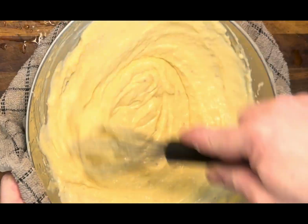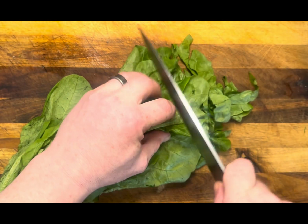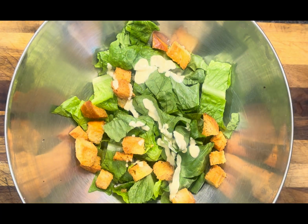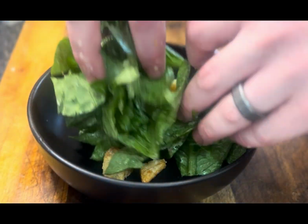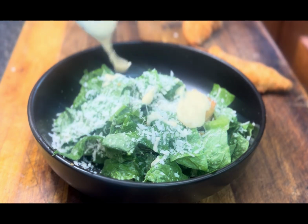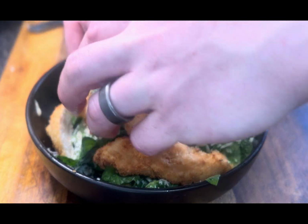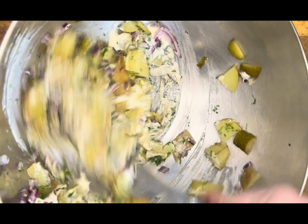I am using sunflower oil here, but you can use anything as long as it doesn't have a massive strong flavor. Then get some lettuce that suits you. I'm using cos lettuce. We're going to get some of them in there, about half our croutons, some of our dressing, mix all of that up, get that into a bowl, add a healthy amount of Parmesan, a little bit more of your dressing. I like to add some chicken goujons, but you can have this just by itself and it's absolutely amazing. Then just add the rest of your croutons and a little bit more Parmesan.